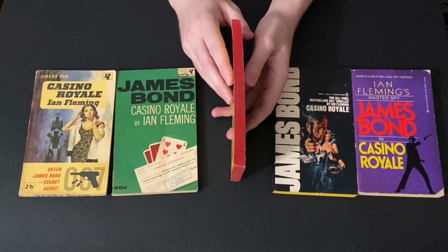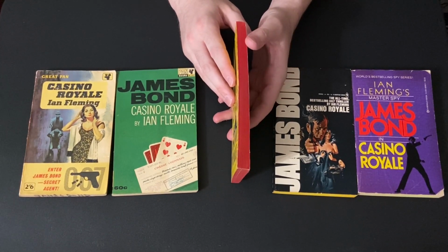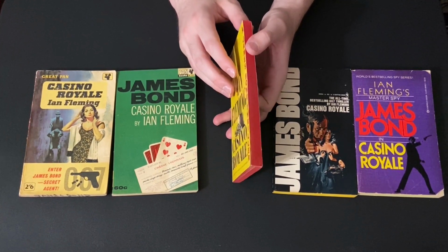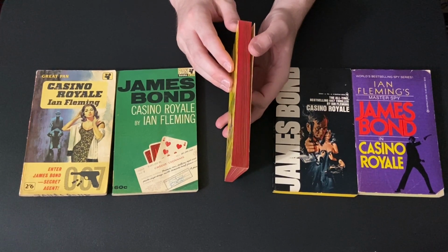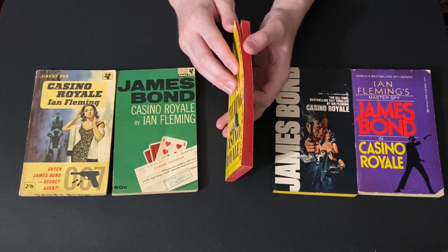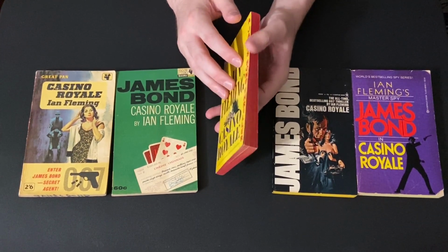And of course, you have what are, to me, the totally iconic red-edged pages of all Signet Bond books. So this to me, again, when I think of James Bond the novels and Fleming's Bond, I think of these Signet editions, and I think of these red-edged pages and how much of my life has been spent buried in these.